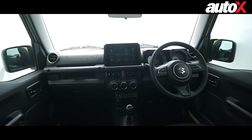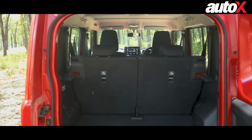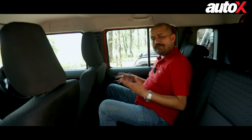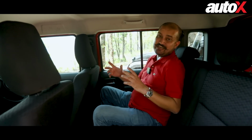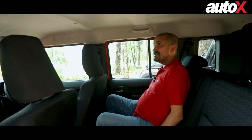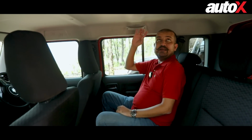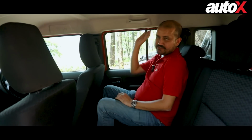One of the biggest advantages the Jimny has over the Thar is in the rear seat and the boot. And let me show you why. A couple of advantages that the Jimny has is that because of its smaller size, it's much easier to get in and get out of than the Thar. Also, the rear seat is usable, but at the same time, you have to remember that headroom is at a premium. Anybody around 6 feet or taller will find this a stretch.